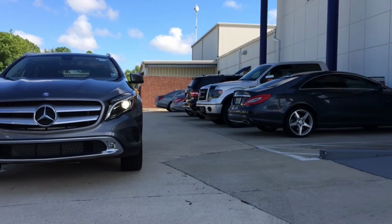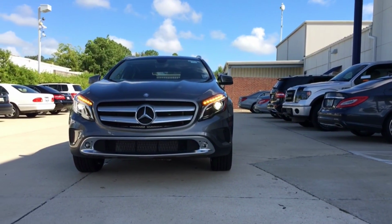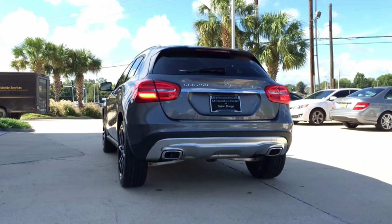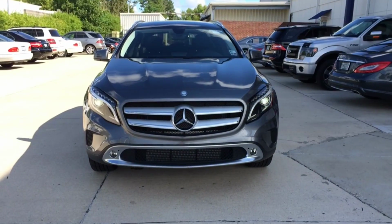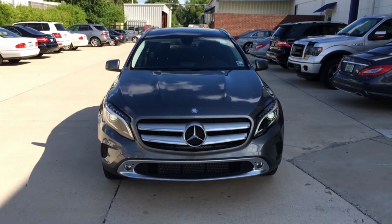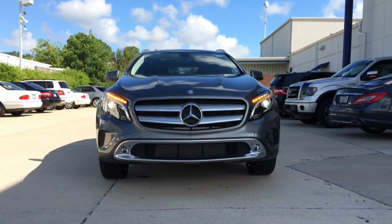The 2015 Mercedes Benz GLA Class is a luxury compact crossover vehicle manufactured by the German automaker Mercedes Benz. It is a brand new class that will be added to the Mercedes Benz model lineup this year. Its main competitors will be the BMW X1 and the Audi Q3. The GLA Class comes in two different flavors, the GLA 250 4Matic and the high-performance version, which is the GLA 45 AMG.